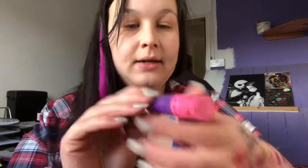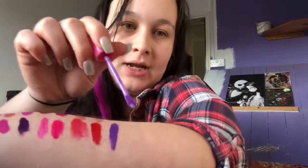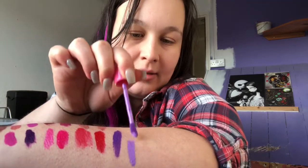Then we have I'm Royalty, which is another purple. I do love my purples, guys. I'll put that just down here. What else do we have? Then we have Blow Pony, which is again another lilac-y purple. I haven't actually worn this yet, so I'm excited.